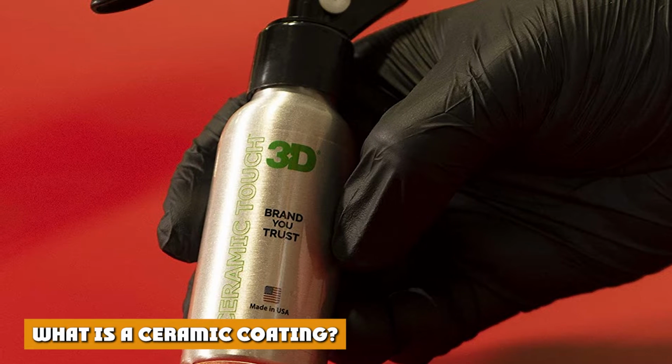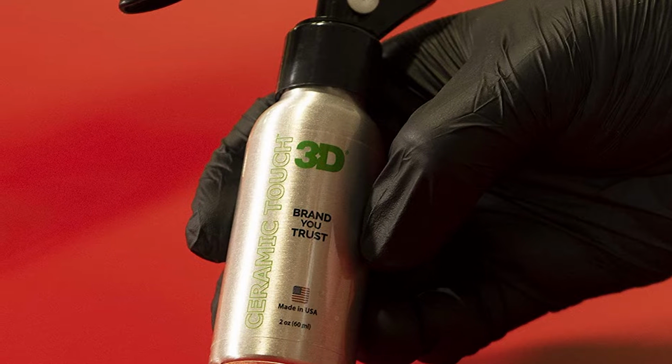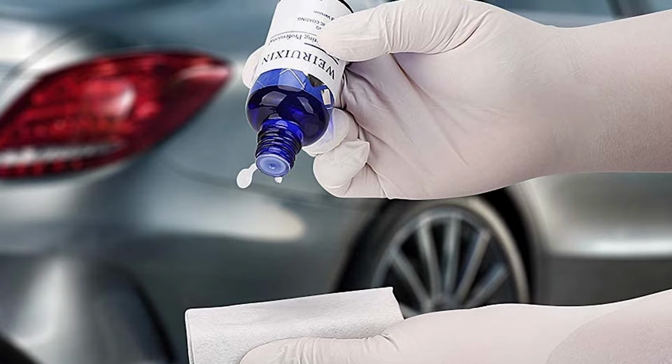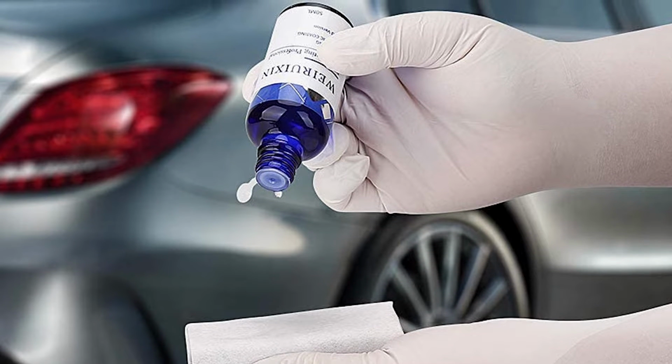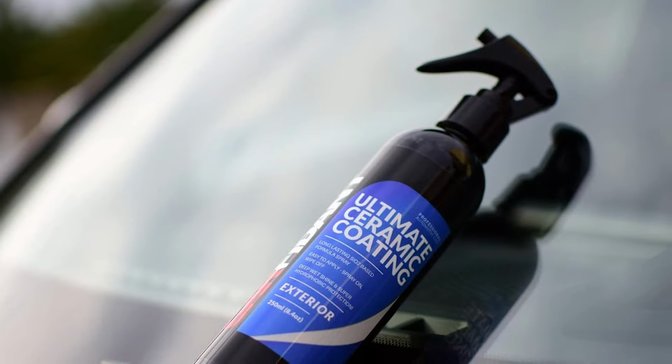What is a ceramic coating? A more recent development in detailing technology has been ceramic-based paint protection. This new ceramic material acts very differently from a wax in the sense that it will actually generate a curing property once applied to a surface. This curing creates a chemical bond with the surface on which it's being applied, in this case our car's paint.